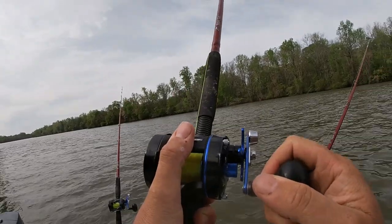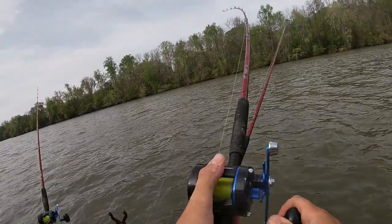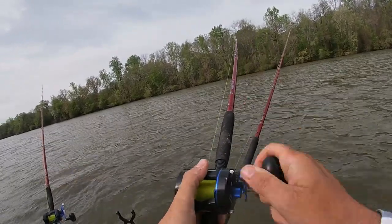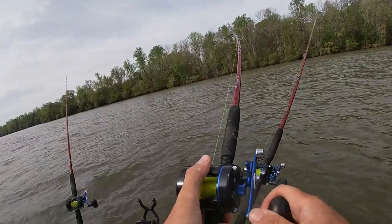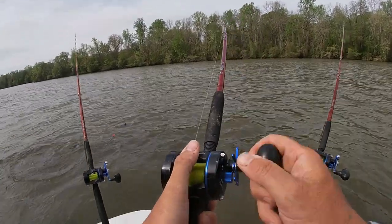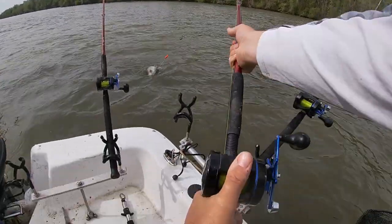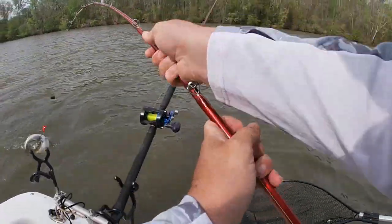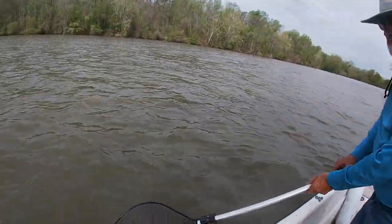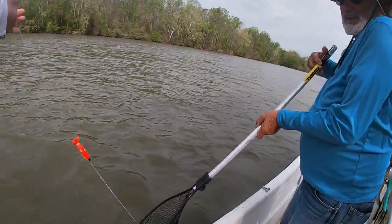He might be a little bigger than the other one. He's coming straight at us now. Come back this way, Bo. Get wrapped in that. He's a little bigger than the other one. Spicy little fella. Yeah, he's big. I think he's a little bigger than the other one.